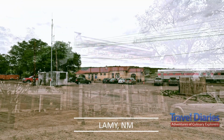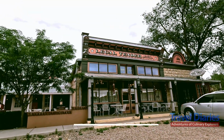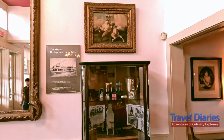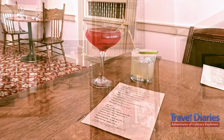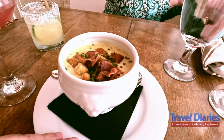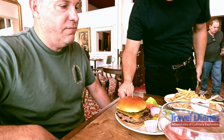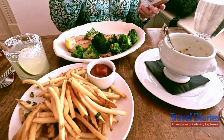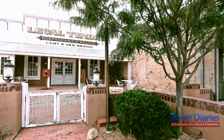As this day winds to a close, we continue the theme of hitting local favorites with historical significance. If you're ever in the Lamy area of New Mexico, you have to visit the train station and enjoy a meal at the Legal Tender Saloon and Eating House. The brainchild of Chef Michael Gentert, the original structure dates back to the 1880s and has been serving weary and thirsty travelers ever since. If you're in the Santa Fe area, you gotta try this old saloon. It's a great place to stop.